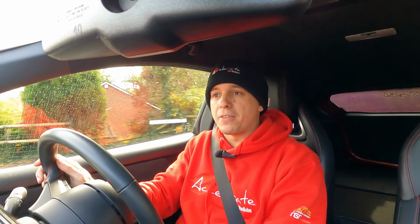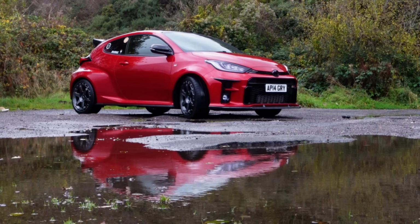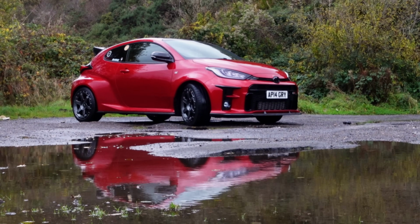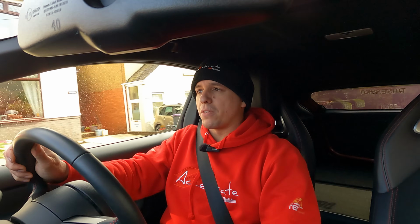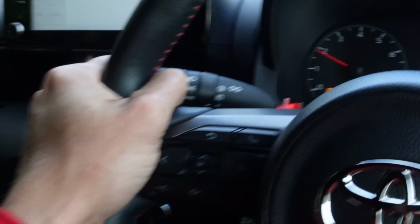This is something we've been planning for a while, and we've actually had to reschedule it once because of the rain. And would you believe it? It was actually raining this morning. So out on the road in the GR Yaris, doing what we always do. I'm going to start off driving normal and sensibly.